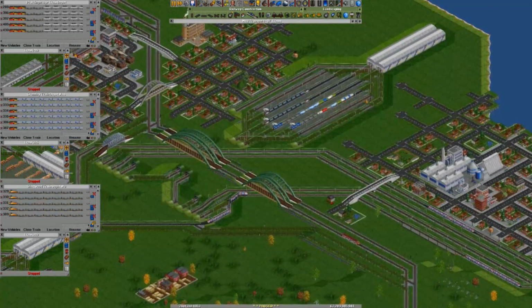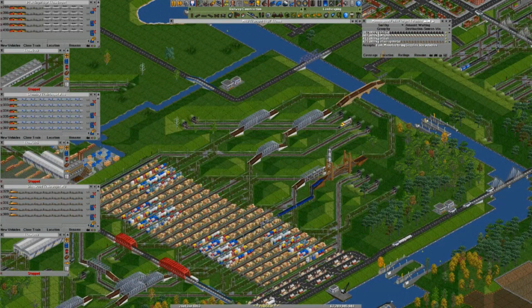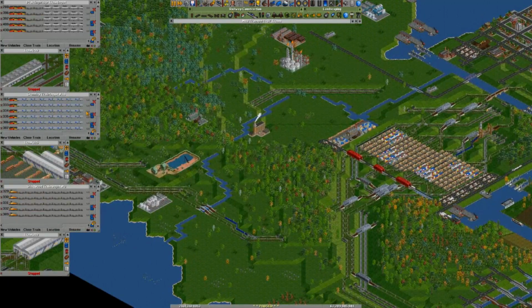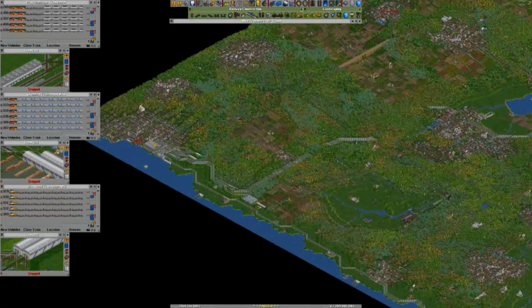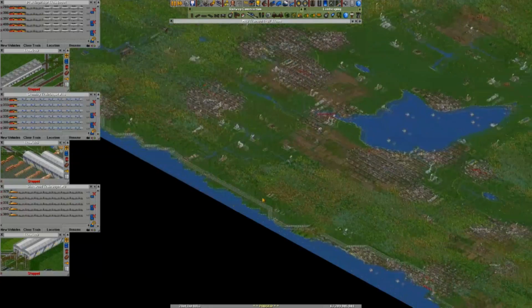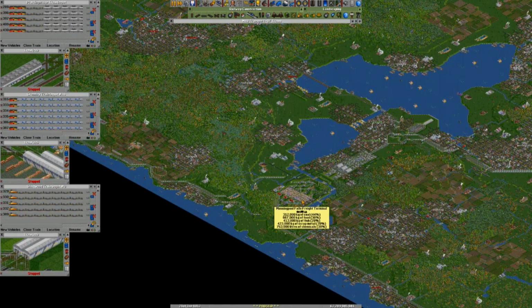I'm going to refit them to carry food so that they'll pick up food from here, because there should be some food. Yes, there is. And then it will go up the Western Reaches line to Sunnington, all the way up here. And then from here, it'll come all the way back down to Moningpool Falls.